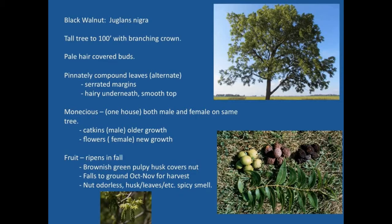So you can see in the lower left that they have catkins, the flexible, dangly portions there. On the lower left there are the catkins of the walnut, and then they have the flowering blossoms that will then become the walnut. You can see the various stages of the fruit that are ripening and getting older and then dehusked there in the three stages on the picture on the lower right. So the fruit ripens in the fall, has a brownish green pulpy husk that covers the nut.